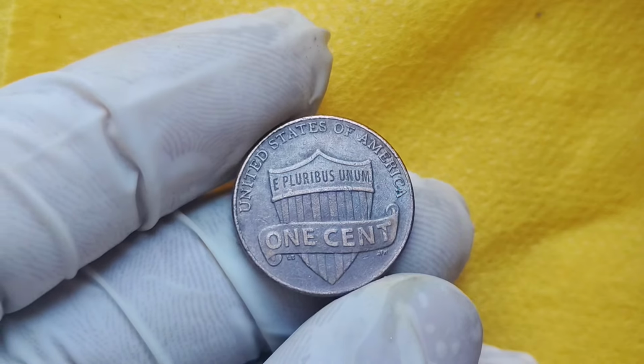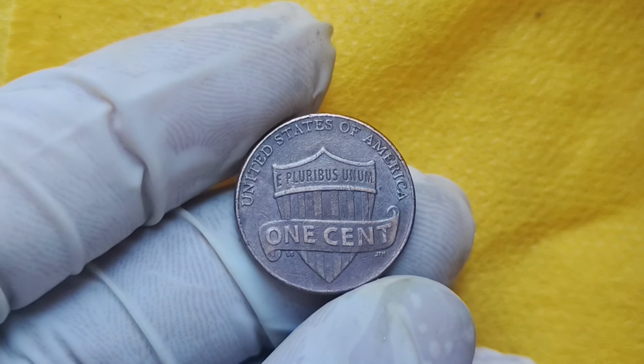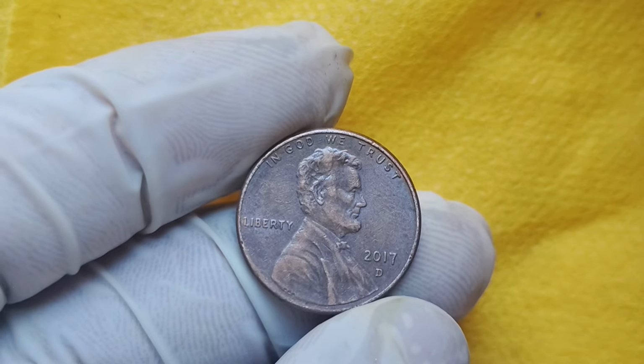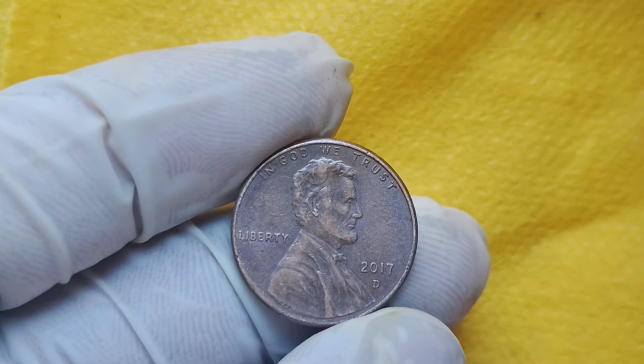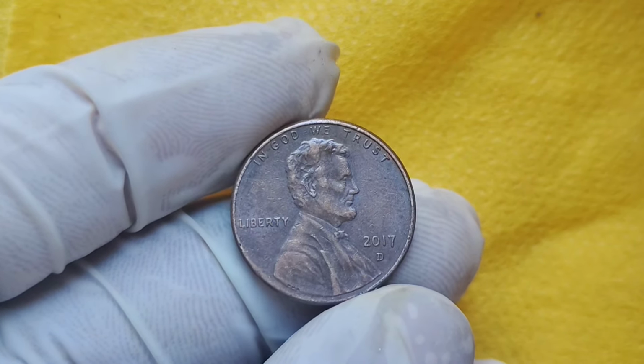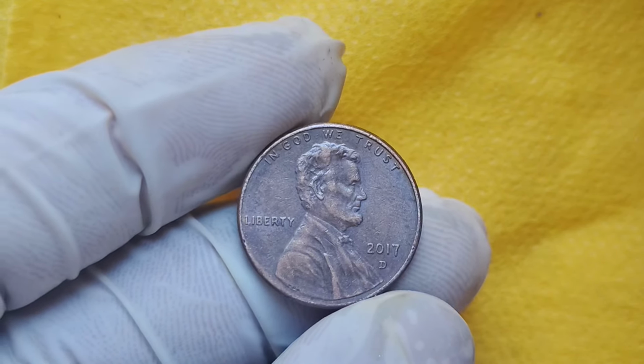While your 2017 D Lincoln penny might not make you a millionaire, the world of coin collecting offers endless opportunities for discovery and enjoyment. It's a hobby that combines history, art, and the thrill of the hunt. So, next time you find a penny, take a closer look. You might just uncover a piece of history.